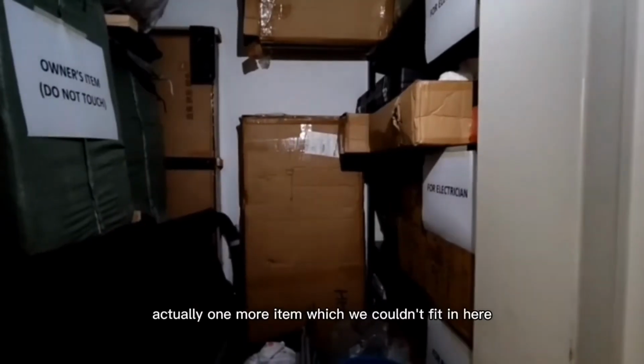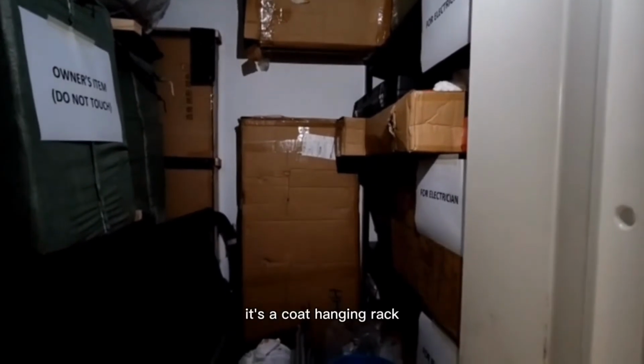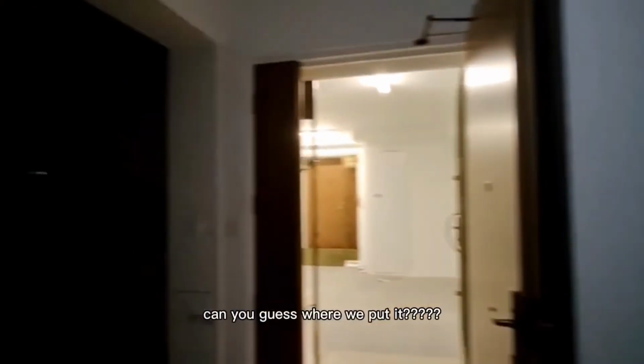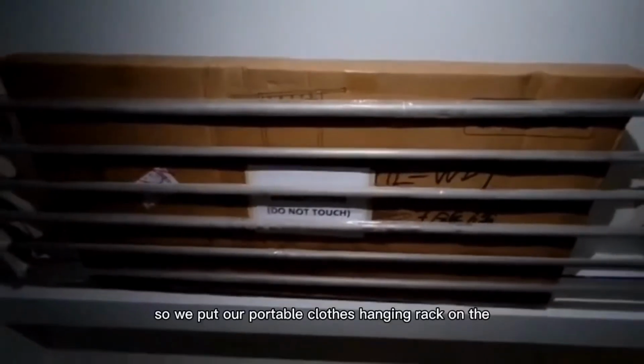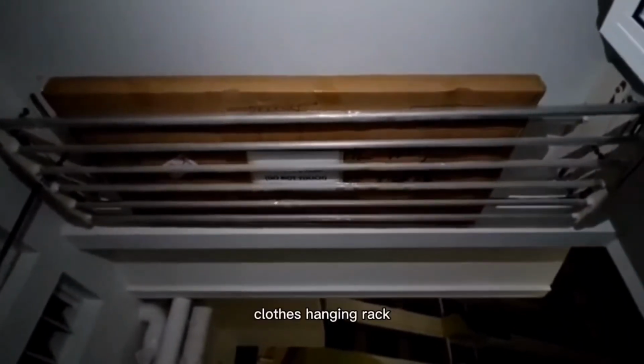There's actually one more item which we couldn't fit in here. It's a clothes hanging rack. Can you guess where we put it? Yeah. So we put our portable clothes hanging rack on the default clothes hanging rack.